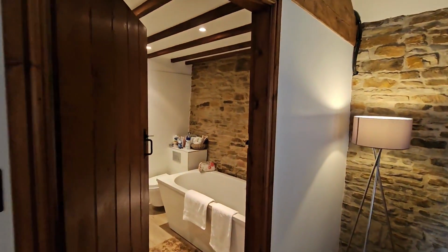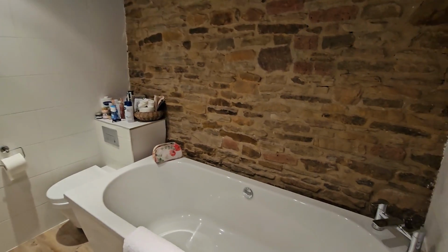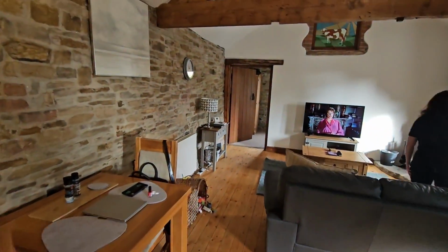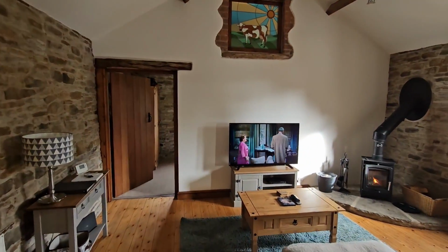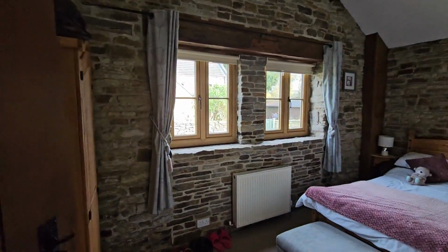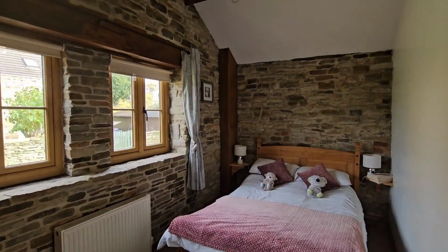Next to the kitchen, you've got a chic and stylish bathroom, again featuring stone walls and original beams, with a bath and shower. And then moving through the living space, you've got the only bedroom. This is the smallest cottage of the 3 on Green Farm, but if you stayed at the Tawny Owl or the Pigsty, there are multiple bedrooms for you and your family.